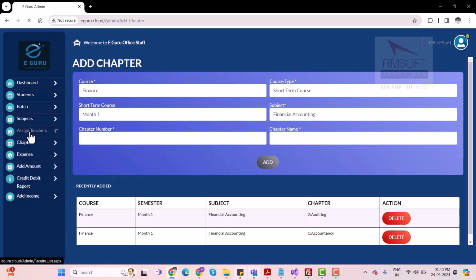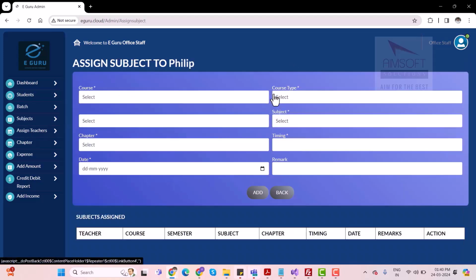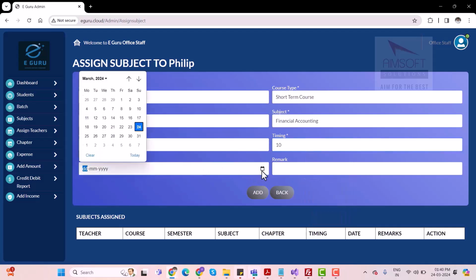For this, click on assign teachers, select teacher, click on topic or assign subject, and select the course and course type and subject details. Here assign the first chapter, that is chapter 1, and the time to take the class, which is customizable. The timetable section is customizable, so based on the institute, here we can enter the time and the date if you need to assign it in a timetable format.